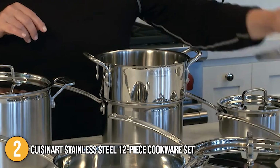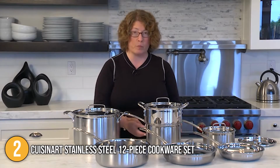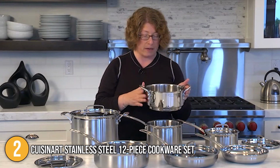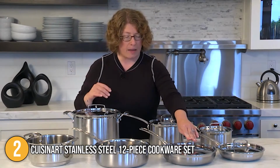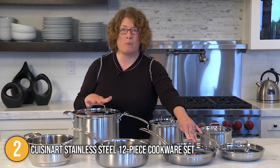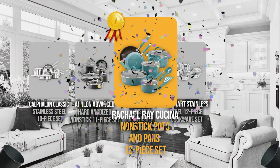What our team loves about the Cuisinart stainless steel 12-piece cookware set is that it'll not discolor, react with food, or change flavors. On top of that, it boasts remarkable cooking results thanks to its properties that promote even heat distribution and maximum heat retention. This cookware set is all about maximum precision, which is why we have decided to place it in the 2nd spot on our list. And finally, we come to the number 1 cookware set on our list, the Rachael Cucina Nonstick Pots and Pans 12-piece set.